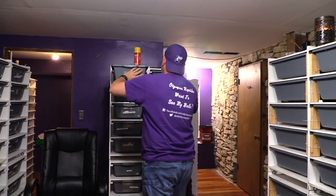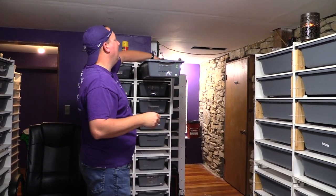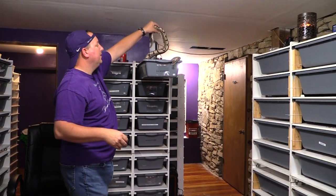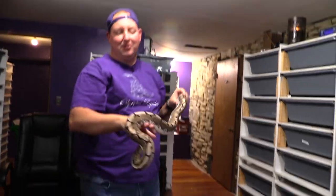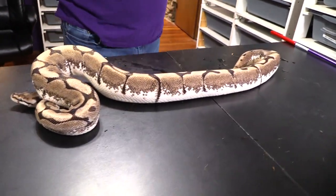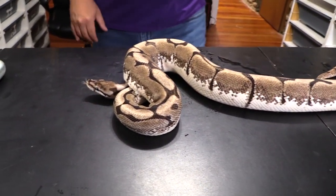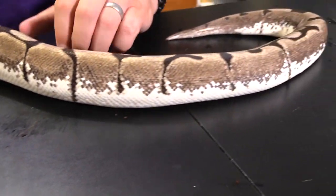Whoops. Then we'll go across the hallway to this guy who's already got his head sticking up for me. Come here, buddy. And this is one of my original Xanthic breeder males. This is Hades. He is a Xanthic Spider. So you're really seeing the silver color come out, the white, no yellow in this snake. Very, very awesome animal. He is a proven breeder for us. This is Zeus's dad.